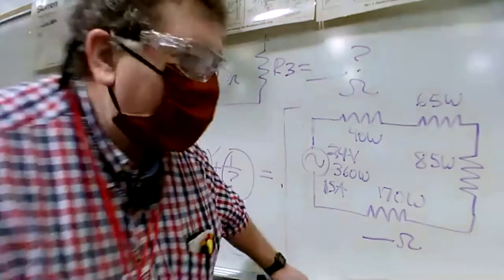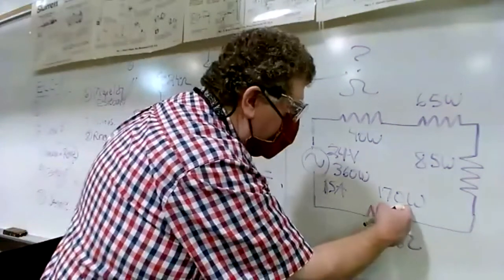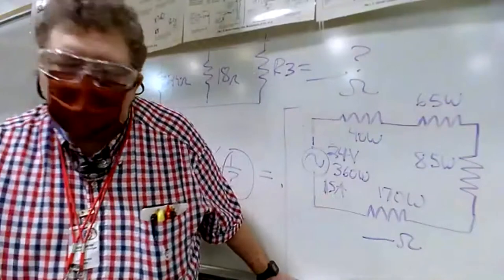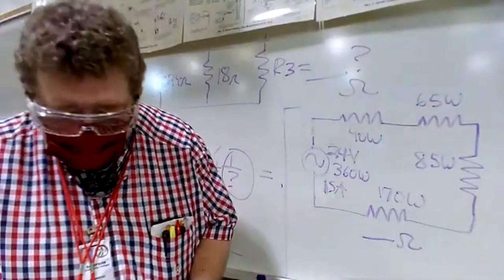So it's P divided by I squared. That's what it's come up with. It'll be this P divided by that 15 squared. It's going to be a small number now. It's going to be a really little number. Yes, that's it. It's a small number.